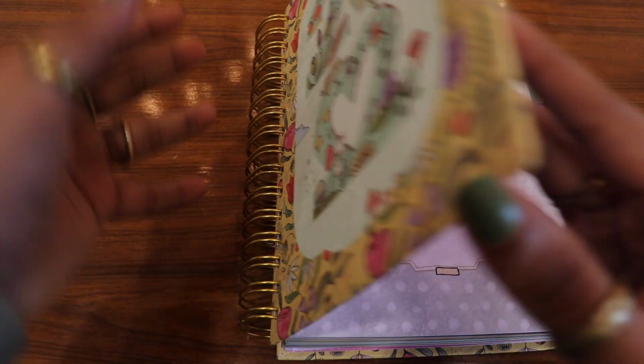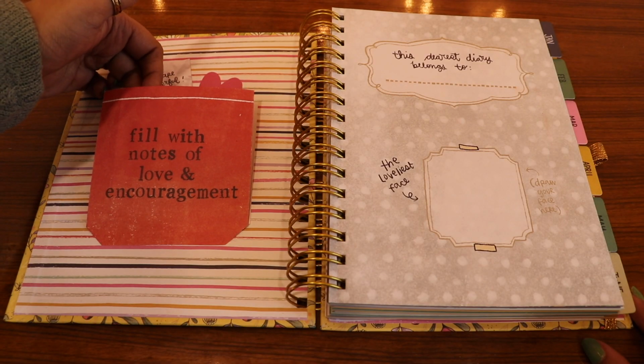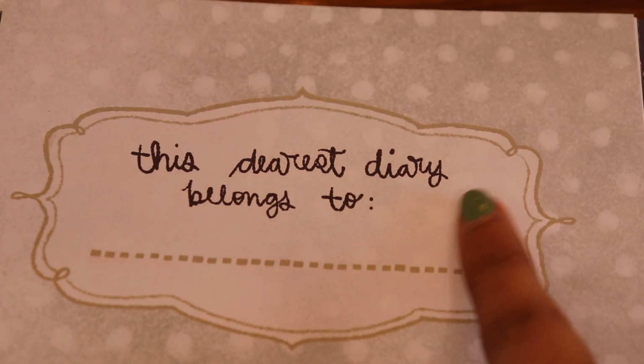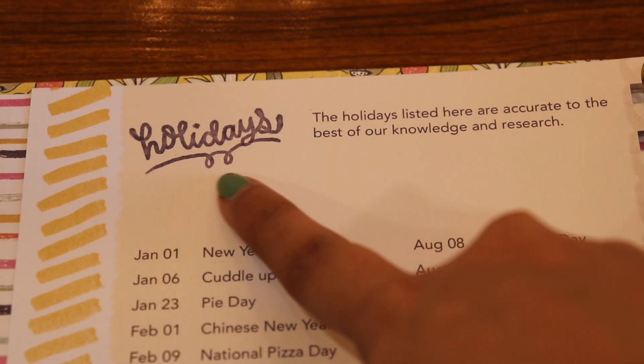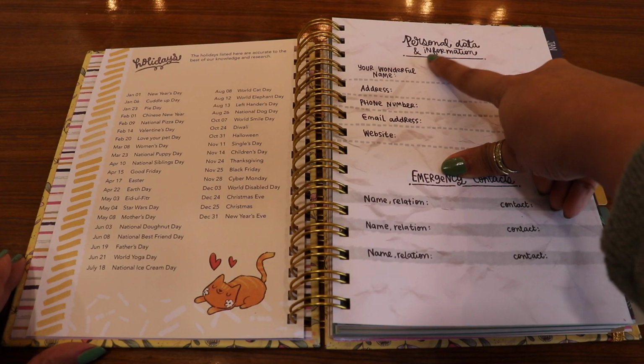Once you open the planner, you have a little pocket to fill with little notes of love and encouragement, which is so precious. This is a new addition and I love it so much. There's a place to write your name and draw your face. A list of holidays, which is mostly not real holidays if you reside in India, but there are some actual holidays like Diwali, Eid and Christmas and stuff.